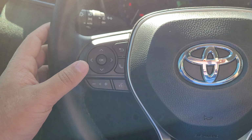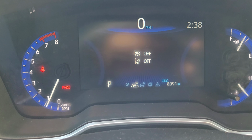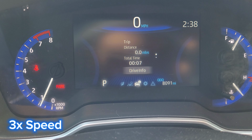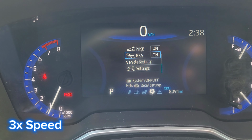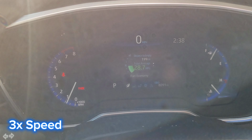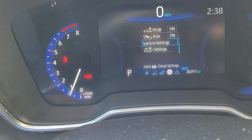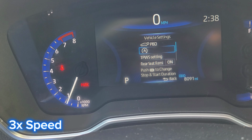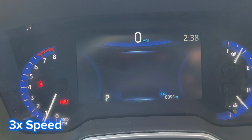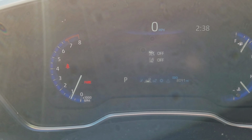On the steering wheel itself, you do have your menu buttons. You can just go through all the information on here. You just got a lot of menus you can go through. I'm not gonna go through all of them because that might take a while. Oh, you had to hold. Yeah, there's a lot of settings. I'll go back to what it was at.